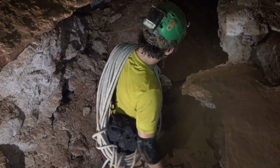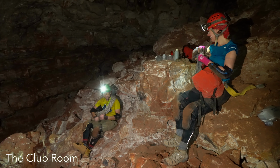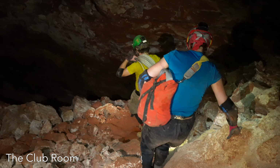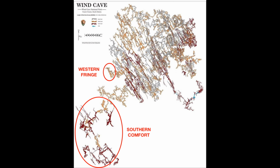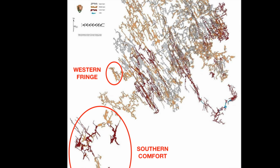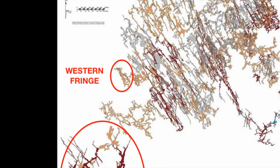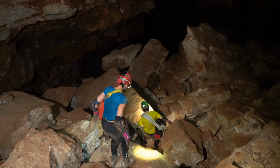Internal leads tend to produce more survey footage, but those are less likely to lead to significant new areas. The last major breakthroughs were in the 1990s and included Southern Comfort and the Western Fringe. We returned to the Western Fringe to push a tight lead with air that was left in 1996. Getting to the lead required descending the only vertical pitch in the entire cave, a 60-foot drop known as Necessary Evil.